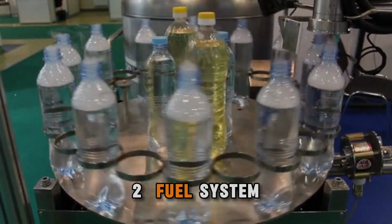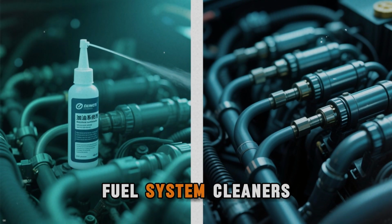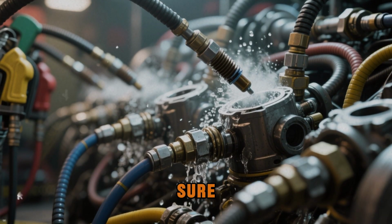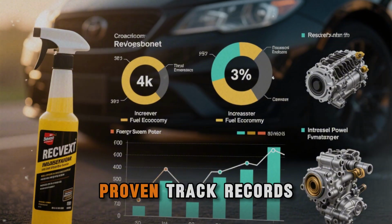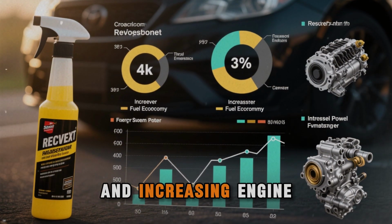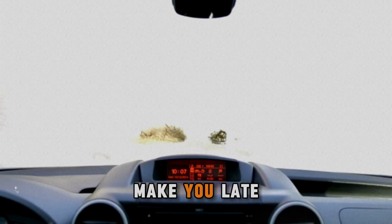2. Fuel system cleaners. Don't confuse these with injector cleaners. Fuel system cleaners target everything your fuel touches. They clean injectors, sure, but they also tackle fuel lines, pumps, spark plugs, and combustion chambers. These cleaners have proven track records for reducing emissions, boosting fuel economy, and increasing engine power. They also smooth out those rough cold starts that make you late for work.